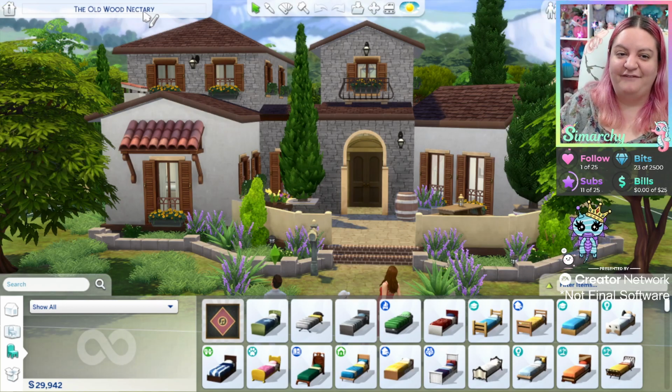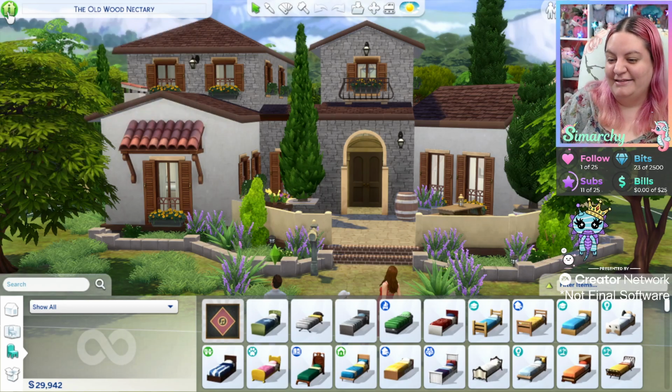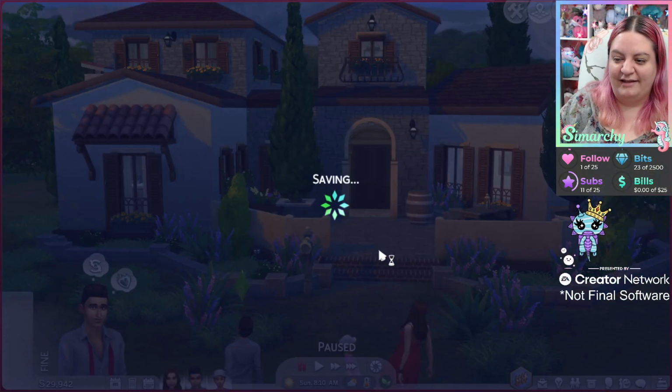All right. Let's get some love in the chat for the old wood nectary on a 40 by 30 lot. It looks like Island Paradise House from Sims 3 World. I miss Sims 3 so much. Let's go Lenny's Angles. The house would look beautiful IRL. I know. Whoever built this really knows about house shapes. Really knows what they're doing. All right, let's go to the next one. Yeah, I can see that one IRL as well.